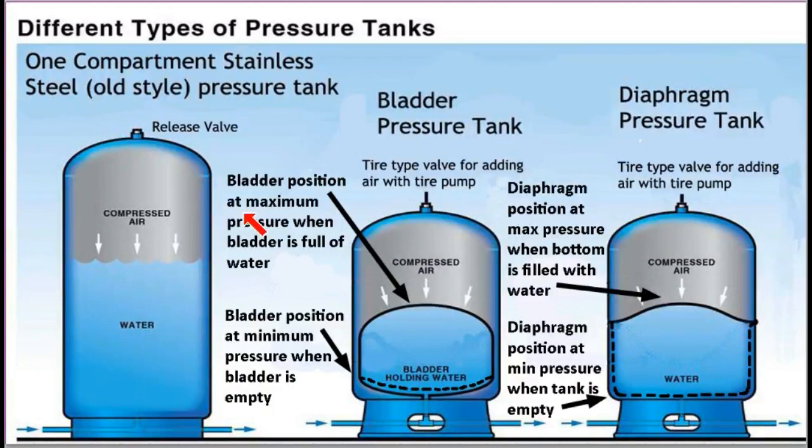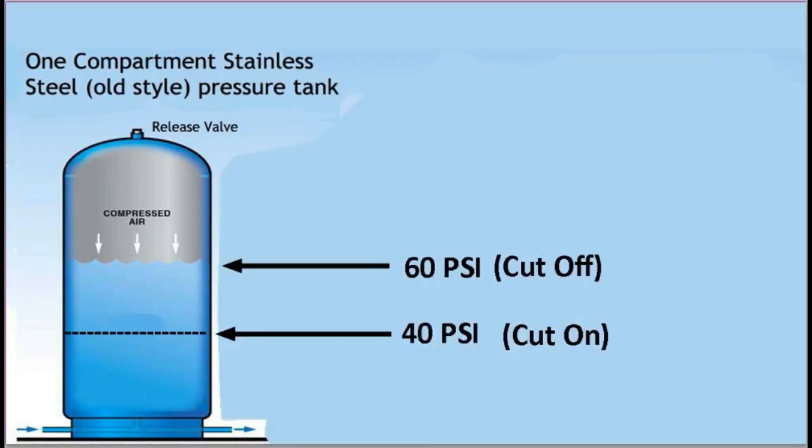As I mentioned before, there are 3 types of pressure tanks, so let's get into that now. The first type of tank I'll talk about is the old-fashioned stainless steel tank. This kind of tank has been around forever. Basically, it's completely hollow, and the way it works is that when the tank is empty, there's 0 pressure in the tank. As it starts to fill up with water, it compresses the air above the water. And at a certain level, like right here, it gets to be 40 psi.